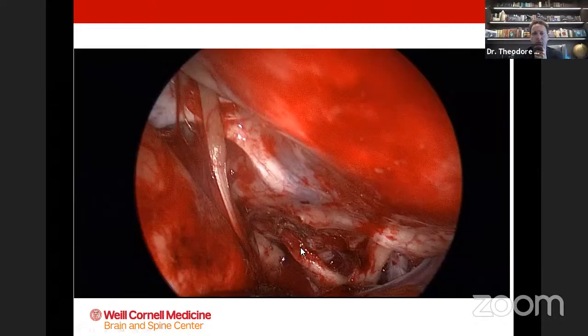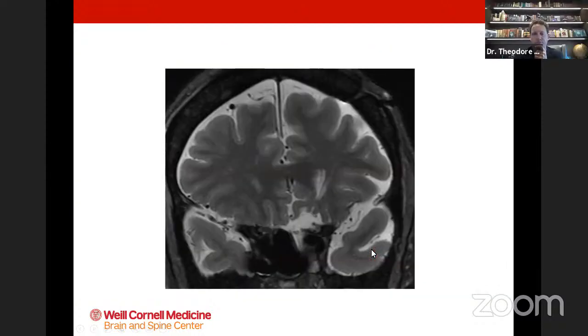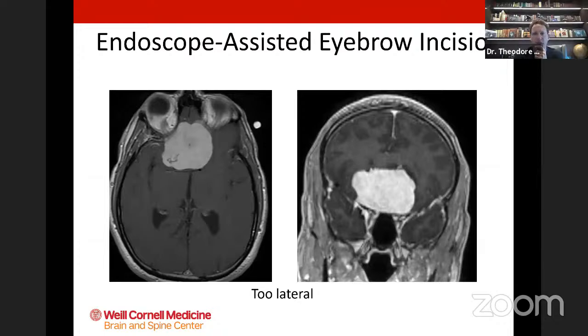So from the other side, you see the medial optic canal better. This side medially is obstructed. Here's just a post-op scan. So here's an example of a nice size olfactory groove meningioma.